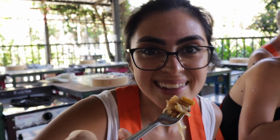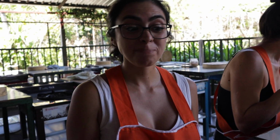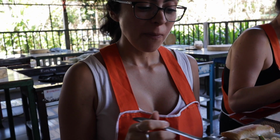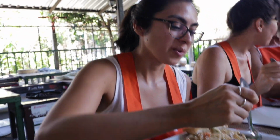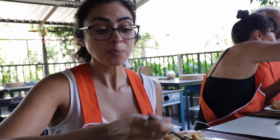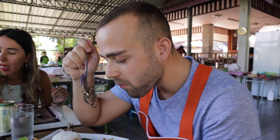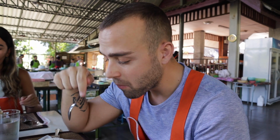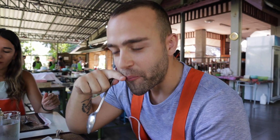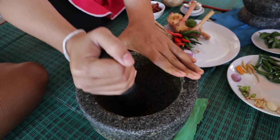Okay, let's see how it did. It was good. Better than the trial and errors back home in Sweden. Yeah. I understand there's a lot of sugar in the Thai dishes. This is delicious. Time to make the curry paste.